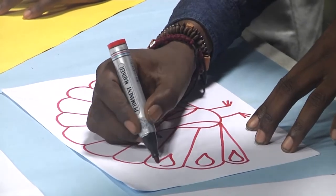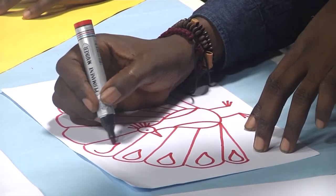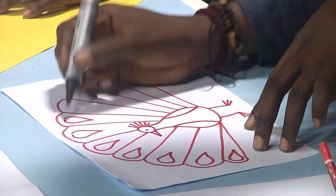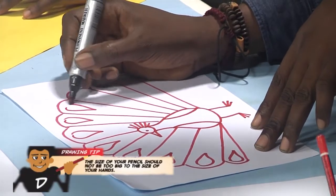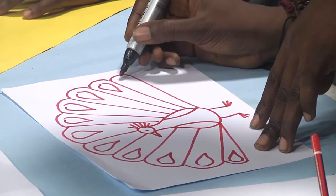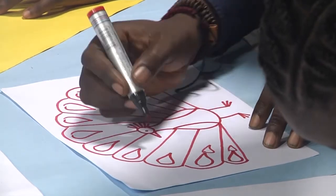So keep going on each tail. You can draw as many as 2 or 3 water droplets on each tail, depending on how many colors you want your peacock's tail to have. So you can do that. I'm going to add some extra ones, just in case.